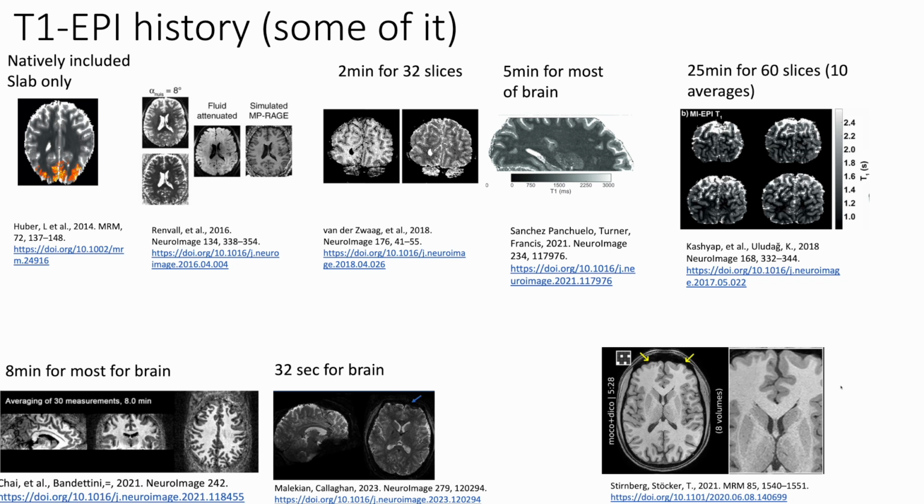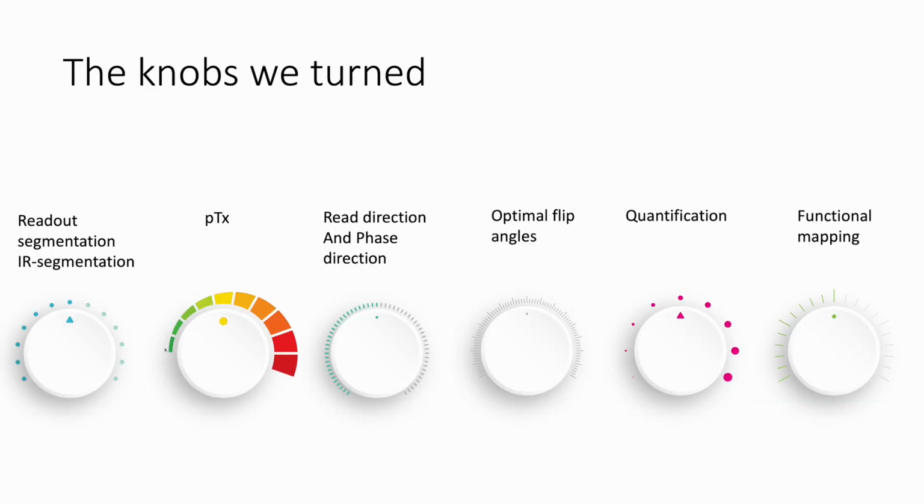So we are starting from a sequence like that, where we have a 3D EPI, and we want to basically turn all the knobs that we have available after the upgrades of the 7 Tesla to optimize this for structural reference imaging, which is exactly what you said. And it's weird why nobody is doing it so far. And I think it's just not, go ahead.